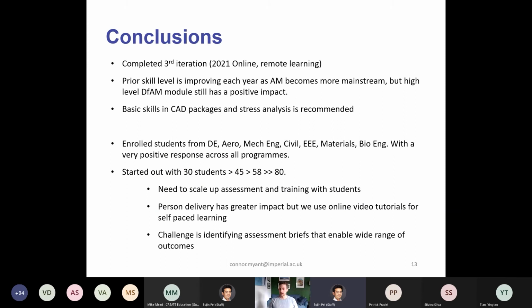So just to conclude, we've completed the 3rd iteration of the module. This year's module was done online as a remote learning exercise, and we did feel that it suffered slightly for that, particularly the tutorial tasks and that side of the learning.